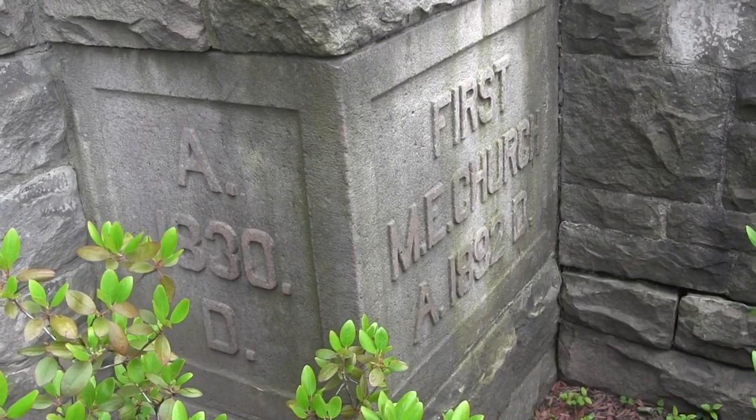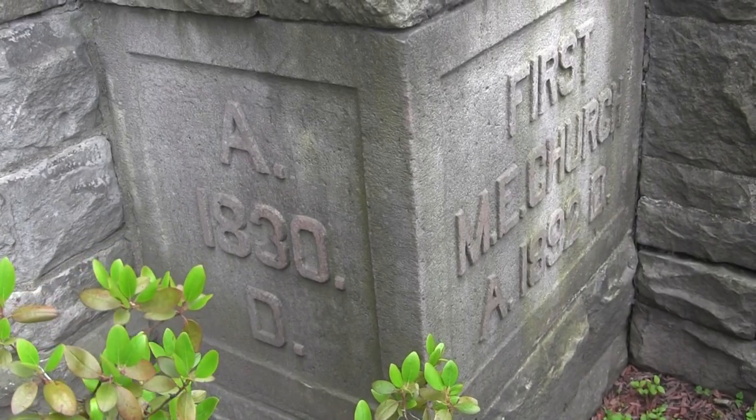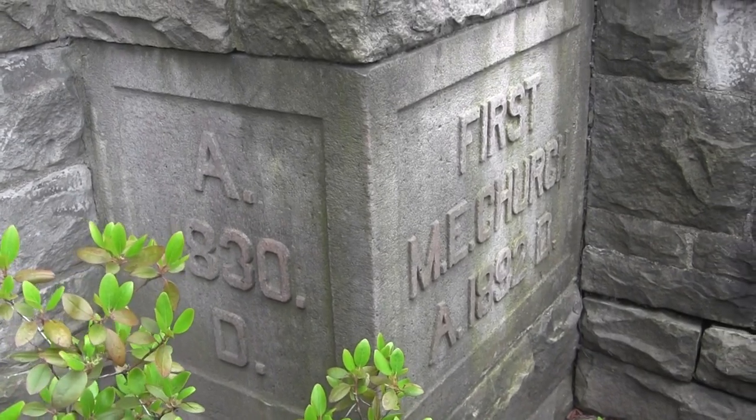Okay, this is the cornerstone of the First United Methodist Church. As a congregation, we were founded in 1830. On the side here, the cornerstone says First Methodist Episcopal Church, AD 1892. I'm Mark Myers. I'm the organist and historian of Carbondale First United Methodist Church. My family has been a part of this church for over five generations, since my great-grandparents joined in 1891.